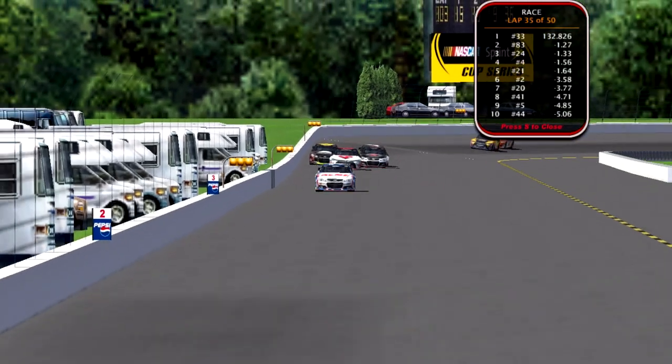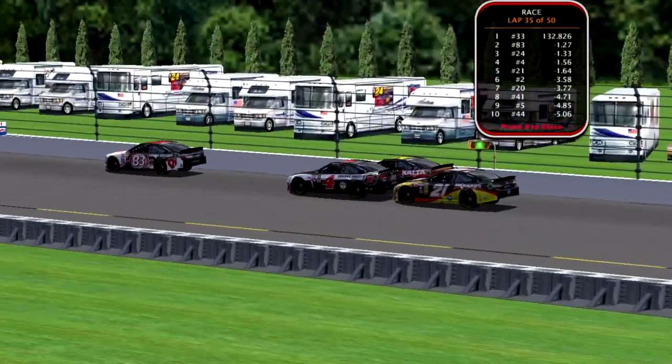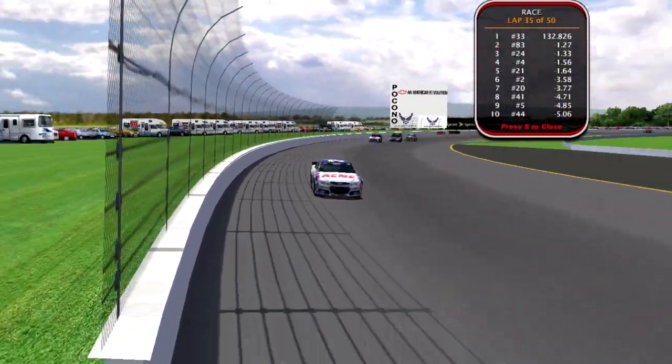But right now Hernandez has been really pretty much the quiet guy. Jeremy Jones has been leading a lot of the race so far, and he hasn't really died down since then, but he's in that 3rd spot now, so he's looking to try and take the lead away from car number 33.